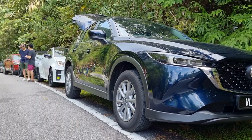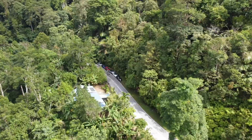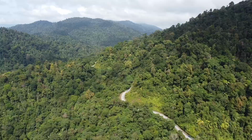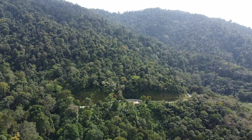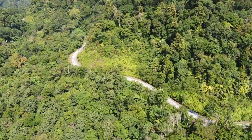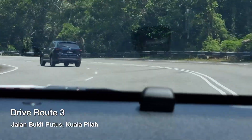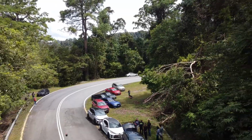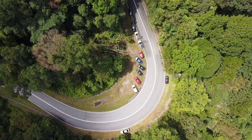The beauty of this place and the road had to be captured on film, therefore we took a quick stop by the side of the road in the middle of this route to take in a quick picture of the surrounding. And this is what we saw. We proceeded down this road until we reached Bukit Putus, where we stopped for another couple of group shots before proceeding to a lunch stop at the end of the journey.